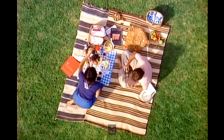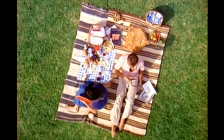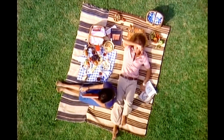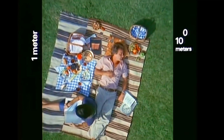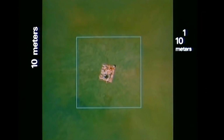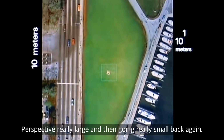The picnic near the lakeside in Chicago was the start of a lazy afternoon, early one October. We begin with a scene 1 meter wide, which we view from just 1 meter away. Now, every 10 seconds, we will look from 10 times farther away, and our field of view will be 10 times wider. This square is 10 meters wide.